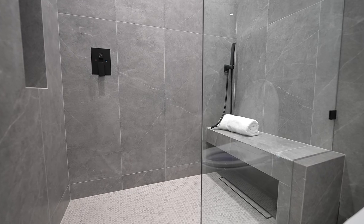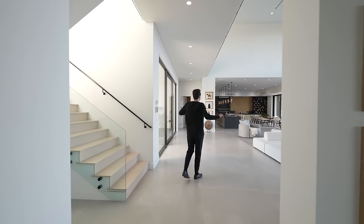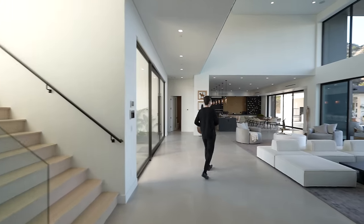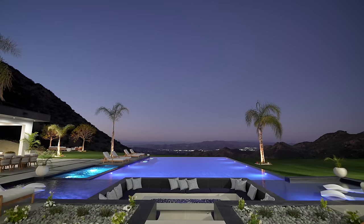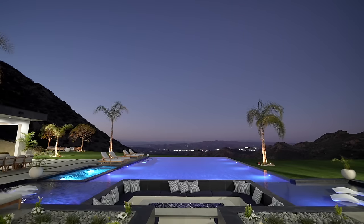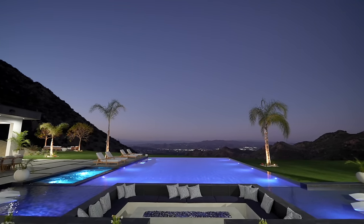And now we're gonna exit that gym and we're gonna continue our tour back here to the entrance of the property. Once again, just the unbelievable views. I promise this is not a green screen. This is real life. These mountains look absolutely remarkable.